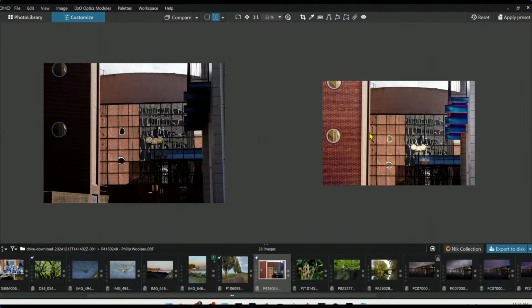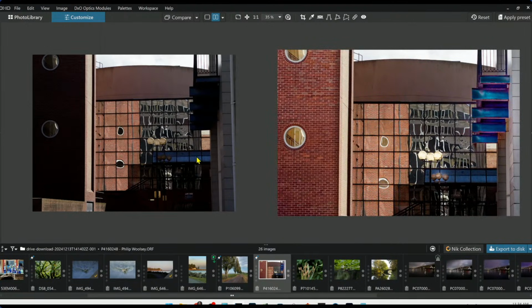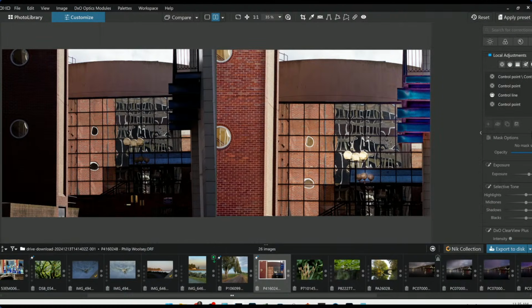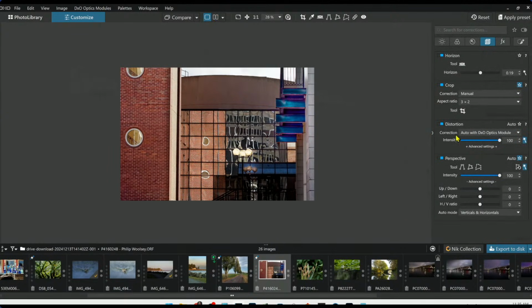There's a little bit of perspective distortion I would still need to fix on this. But essentially, I just tried to bring out the color. But something is, I'm going to do one more quick thing because it's just bothering me. It's the perspective. So I'm going to use this tool.